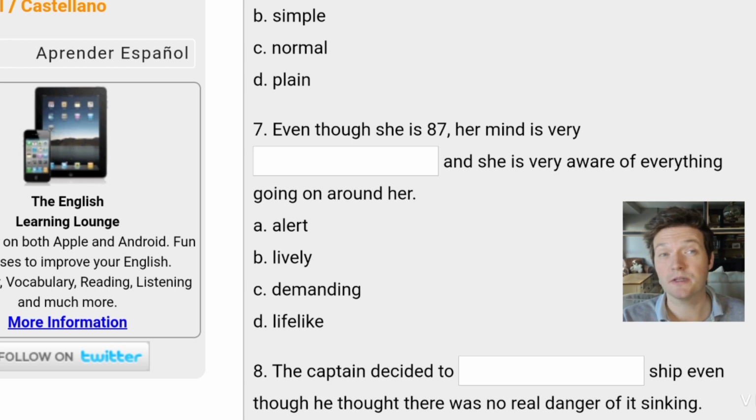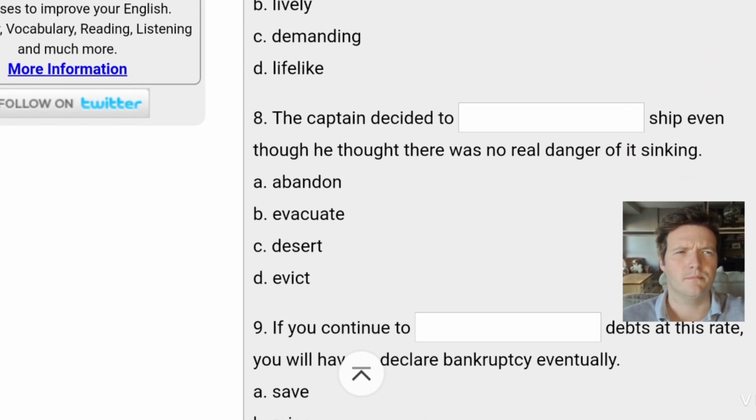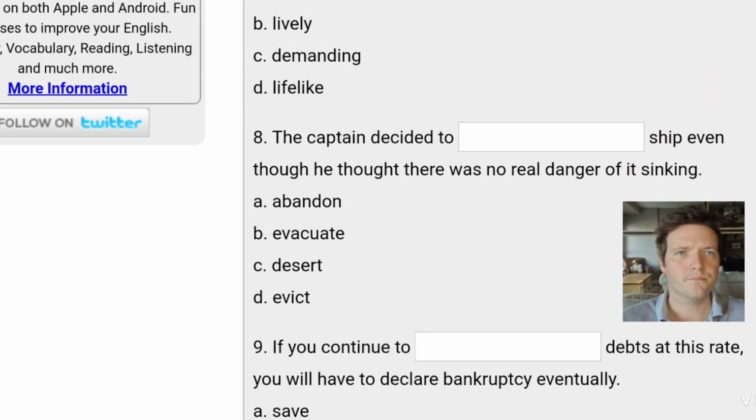We could say her mind is very active. Demanding, no. Lifelike is that it seems real. I think it has to be alert. Yeah, it's alert. Okay, yeah, her mind is very alert. She is very alert. I think it would be more common, but okay.